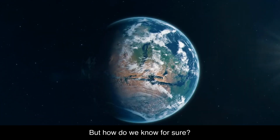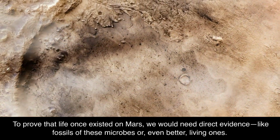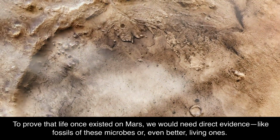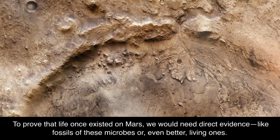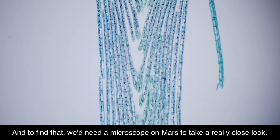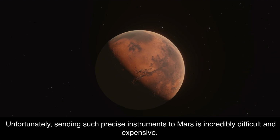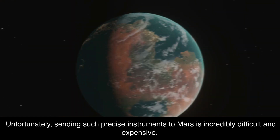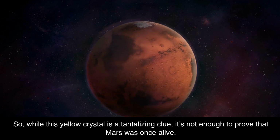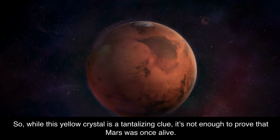But how do we know for sure? This is where it gets tricky. To prove that life once existed on Mars, we would need direct evidence, like fossils of these microbes or even better, living ones. And to find that, we'd need a microscope on Mars to take a really close look. Unfortunately, sending such precise instruments to Mars is incredibly difficult and expensive. So, while this yellow crystal is a tantalizing clue, it's not enough to prove that Mars was once alive.